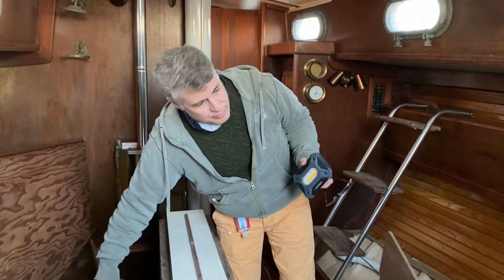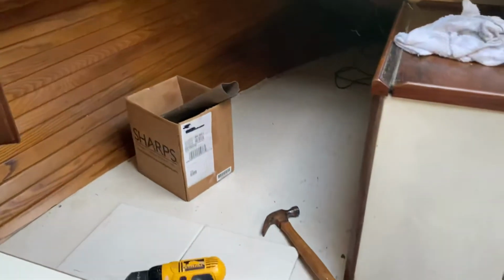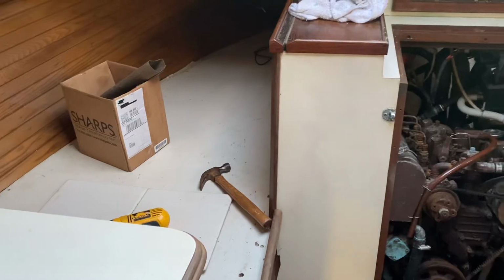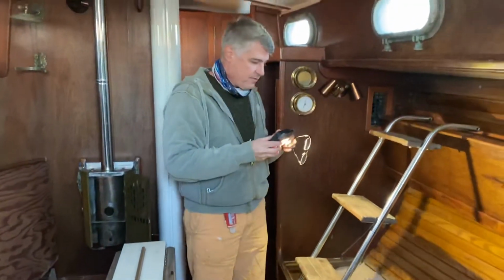And I'll move backwards a bit. You can show him the forward berth there if you want. That's where he's been working today. That's the last main thing for us to get open. It's right there, and we're working on that. And it's my new light. I've been having fun with this.